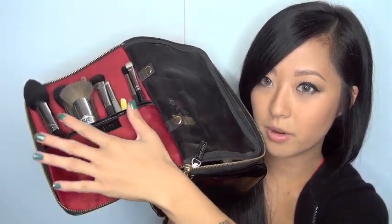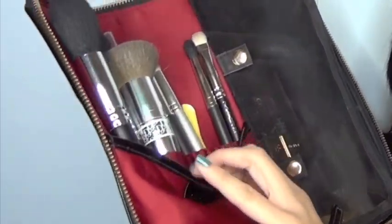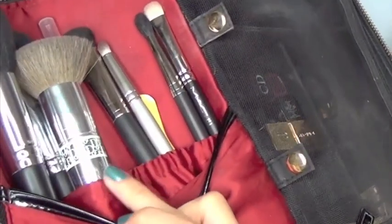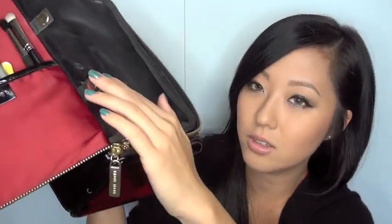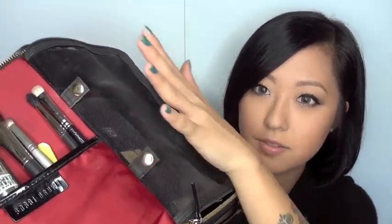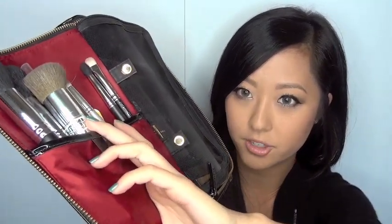I have all my brushes in this section here. This is a red satin-lined brush pouch, and it has the elastic for separate compartments, and it also has just a separate pouch. I personally never put anything in there because my brushes take up a lot of room. It's bulky already, so I just leave it at that. And also, these little snap-ons are for a pouch, but I took the pouch off because my brushes are on the larger side, especially my Dior powder foundation brush here.